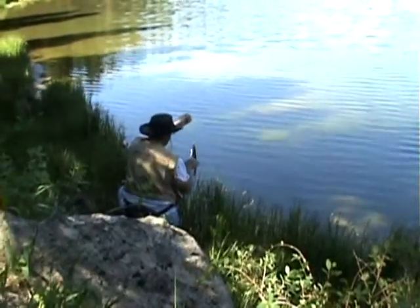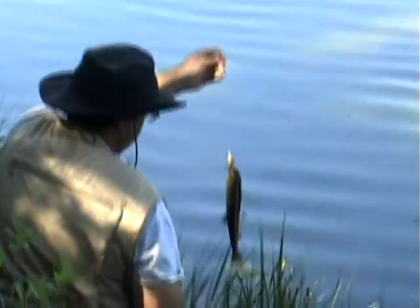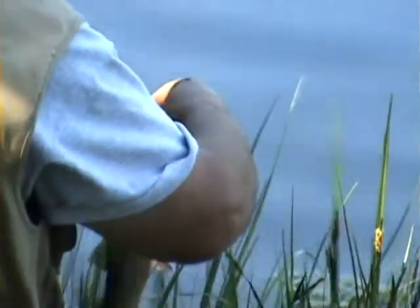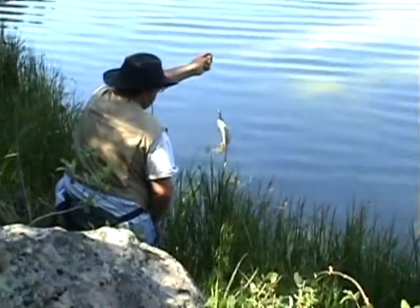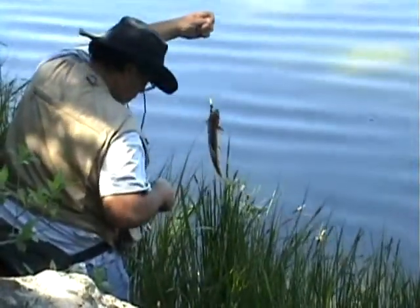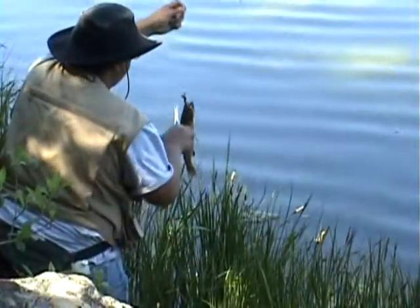Oh, let me get a close-up on that baby. That's a beauty. Sunlight for you. Whoa, he's a floppy. Looks like a big male. Has that dark coloration like the male's getting there. Oh, that's a beaut. That's about a 13-inch. That's very nice. Very, very nice.